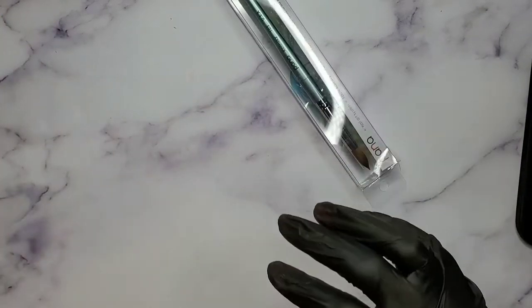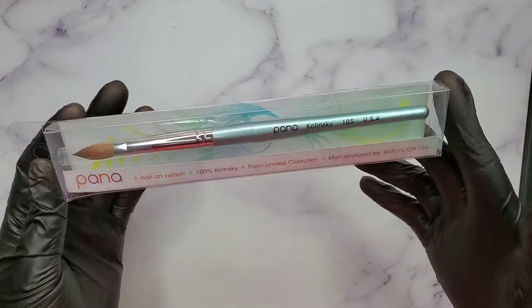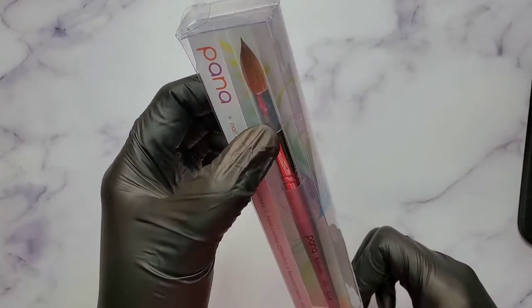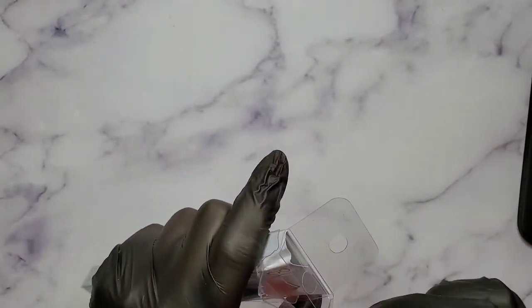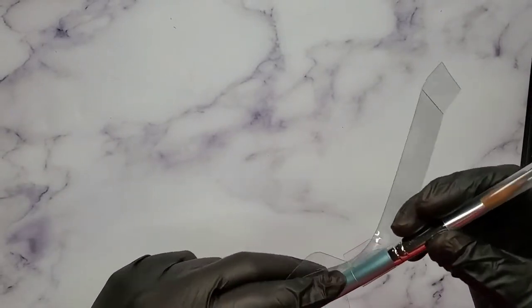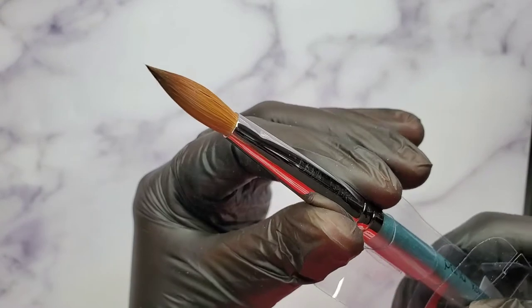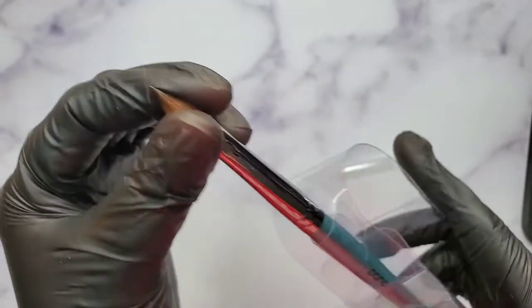Then the next thing I got, I picked up another panel brush. I absolutely love these brushes, and this is the number 10. It's 100% Kolinsky, and it is pinched. I don't know how well you guys can see it. Let me see. Okay, yeah, you can see it now. It is pinched. So yeah, that's that.